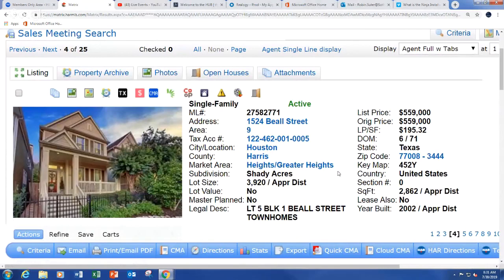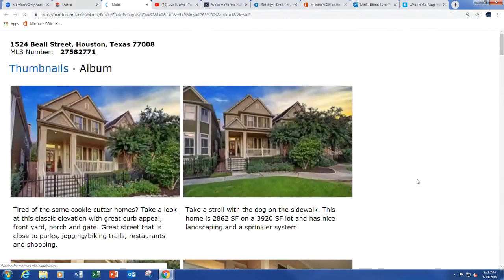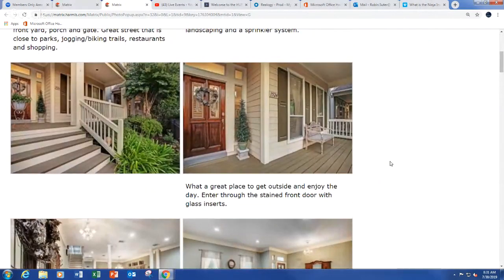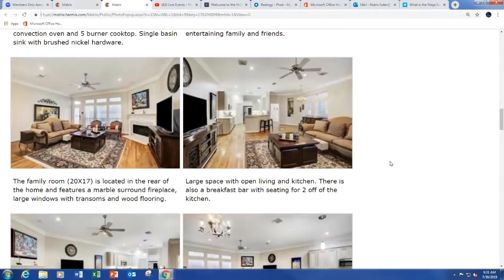1524 Beale Street in Shady Acres in the Heights, 559, Marty Warren. There's a hose in the back. Really? 3,000 square feet. That's cute. Really cute. Yeah, I'm moving in.